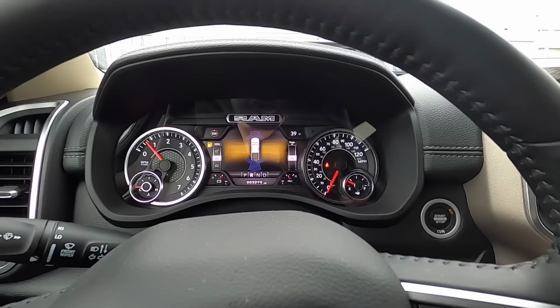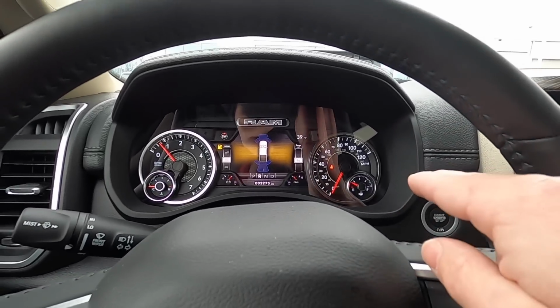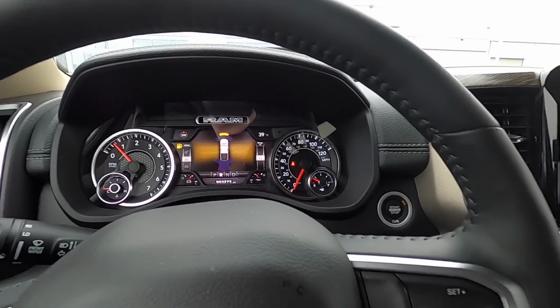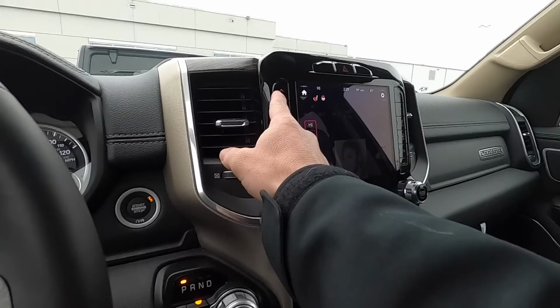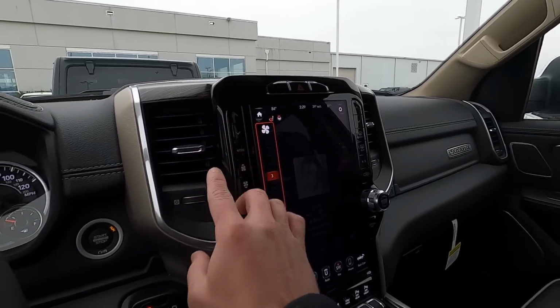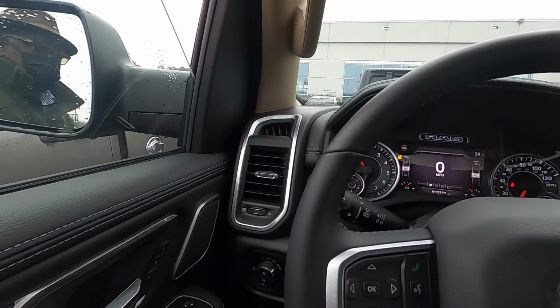Color warnings. The digital dash up here is pretty sick. The gauges, I don't know if I love or hate them. They're like modern looking, but not. Pretty clear, not the clearest. Still got buttons. Well, that's good, your fan speed here. So that is good, you don't have to touch it. I like that.